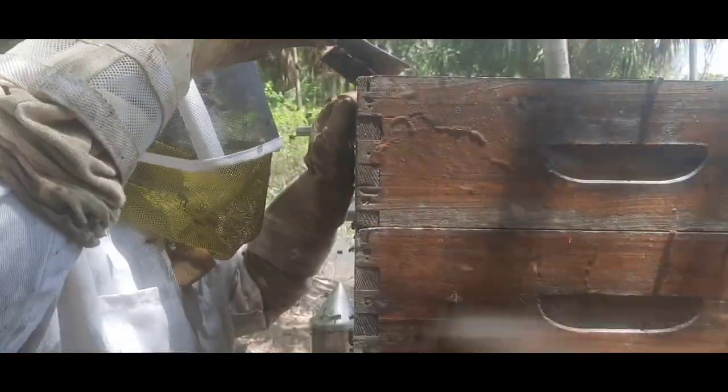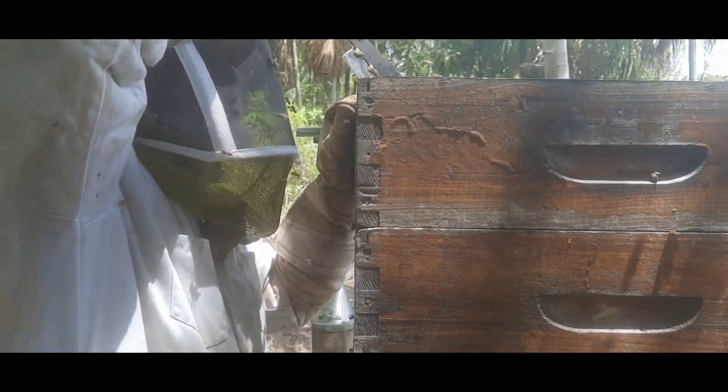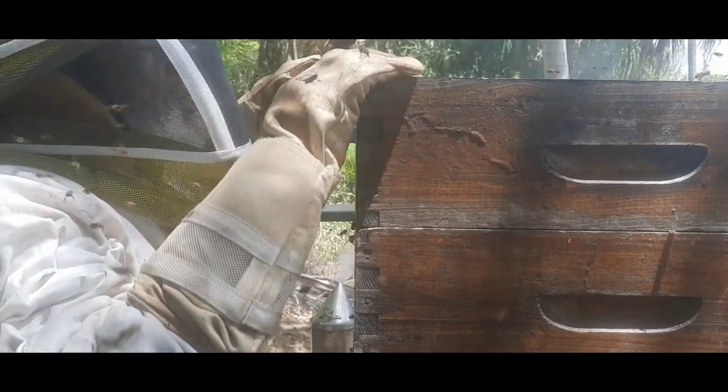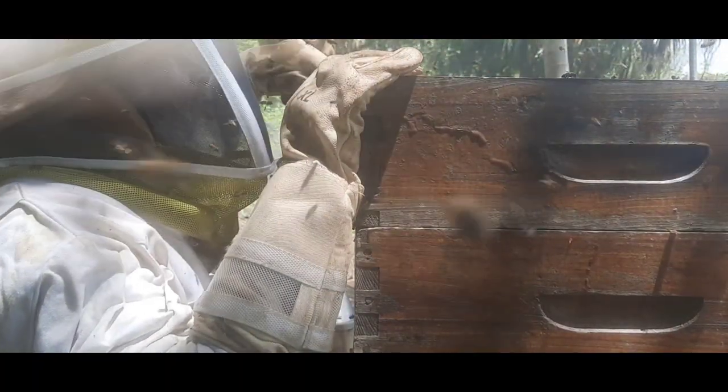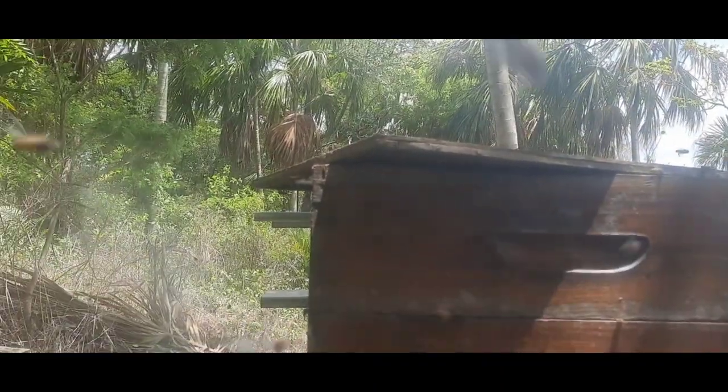Wet supers encourage the bees to go out there and do some more work, because they get the sense that they don't have enough storage of honey. You understand? So that's the plan.